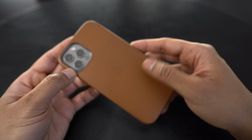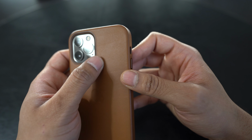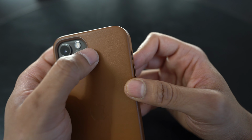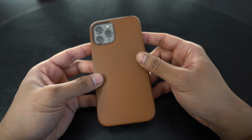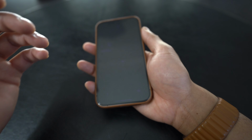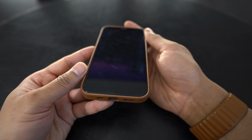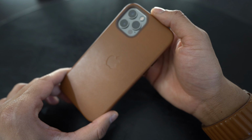But the case has held up really well over the last few months. It does have a few divots here. There's one here and one here, and that is it. It feels nice and grippy, and as always, it is basically my favorite case. I haven't noticed any differences from the previous leather cases in terms of the leather quality, and I like it. And that's just a maybe 3 or 4 month update.